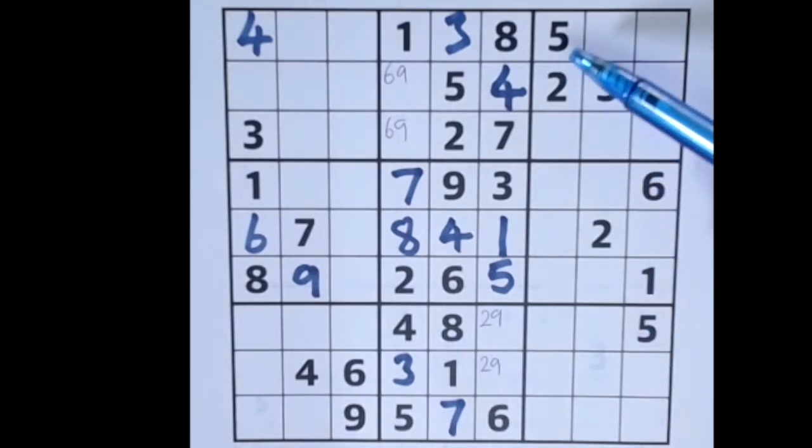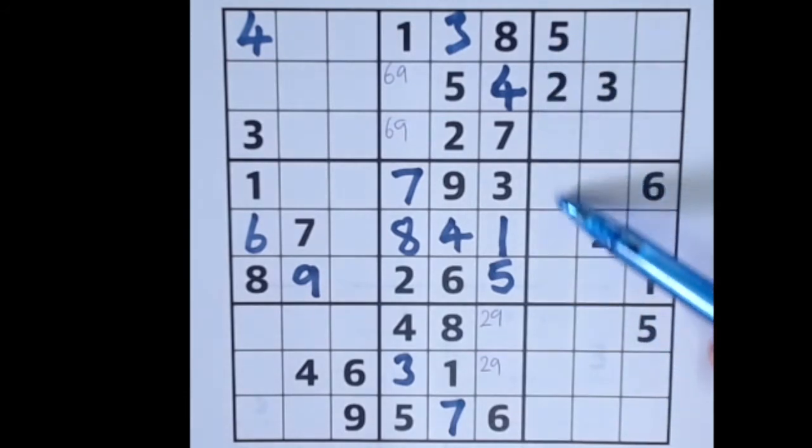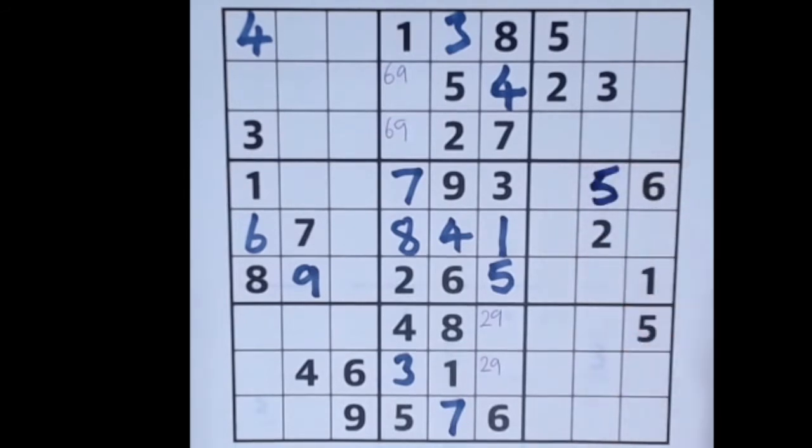Yeah, 5. So if we look down this column here and we look up this column here, we see 5s. So 5s down here, 5s down here are blocked. So there's only 2 possible locations in columns. In terms of the column, it has to be in this column. It can't be here. Obviously there's a 2 here already. So 5 can fit here.